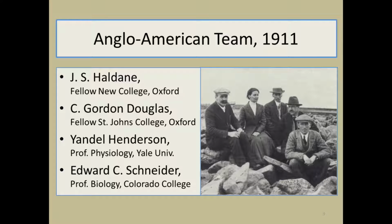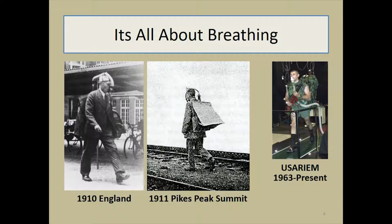That happened in 1911, when a team of Anglo-American scientists loaded their 10 crates of equipment on the COG and headed for the summit. This team was headed by J.S. Haldane of Oxford University, who was the world expert on breathing at the time. Back then, Professor Haldane wanted to know how breathing affects certain chemical balances in the body and how the level of oxygen in the body affects breathing.